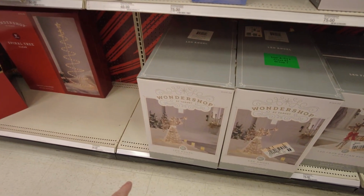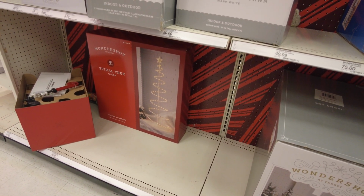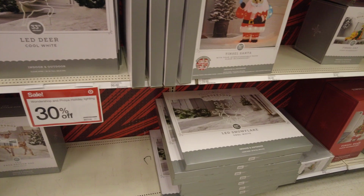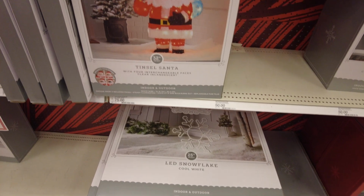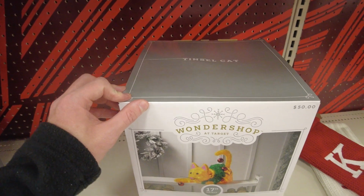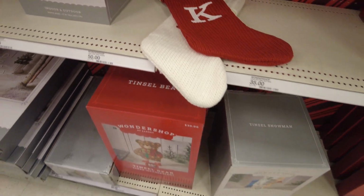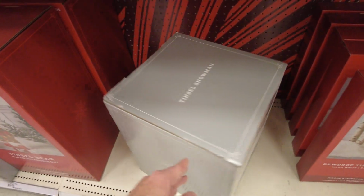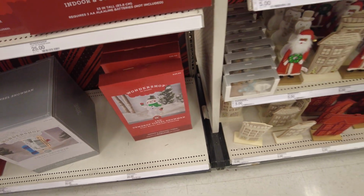Ones that aren't on display, they've got a $100 angel over there, $30 spiral tree. I'd be more likely to go for the $30 6-foot spiral tree. More of the reindeers. They do have a giant snowflake, $50, 25 inches in height. That Santa we saw earlier that I kind of like, $75. The little tinsel cat, $50, which is nice, but it's so short. The teddy bear I like, $50. Can't tell what that is. Tinsel snowman. Do they have another graphic of it? The label's kind of covering it. And then a different snowman, $25.